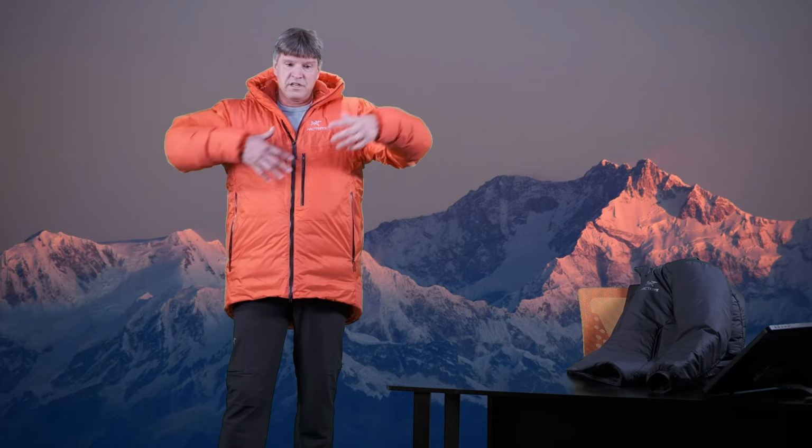I've had some jackets that were sized really large, and I put them on and feel like they're huge, right? I just have all this room. It's really baggy. It's kind of uncomfortable.